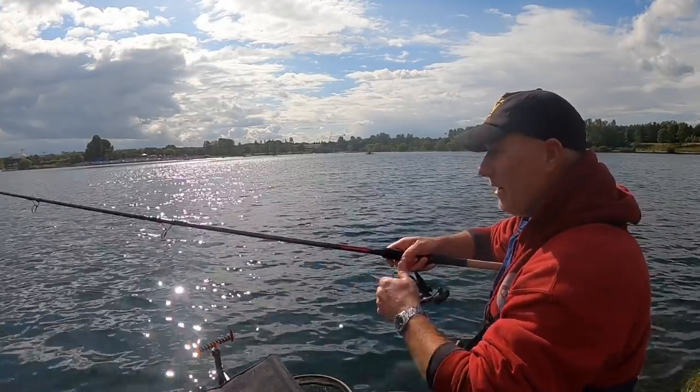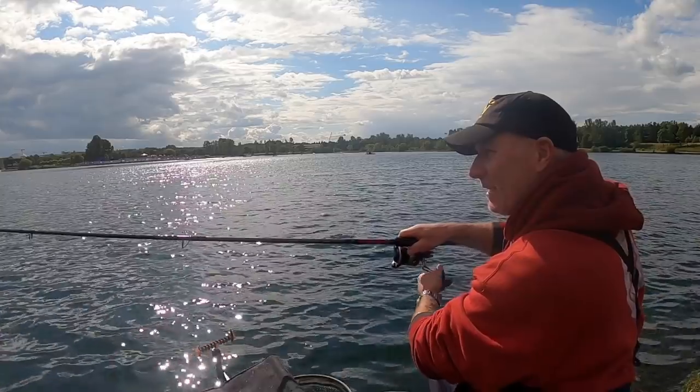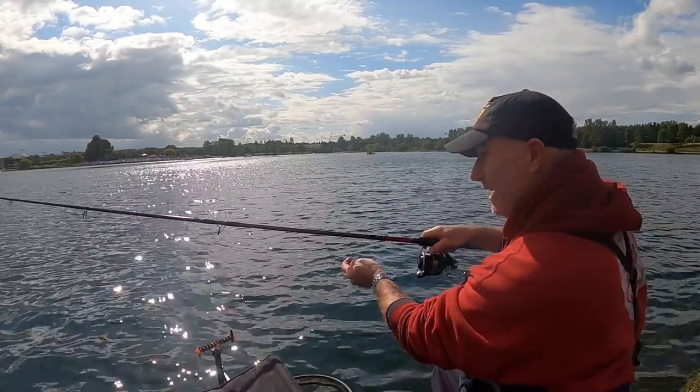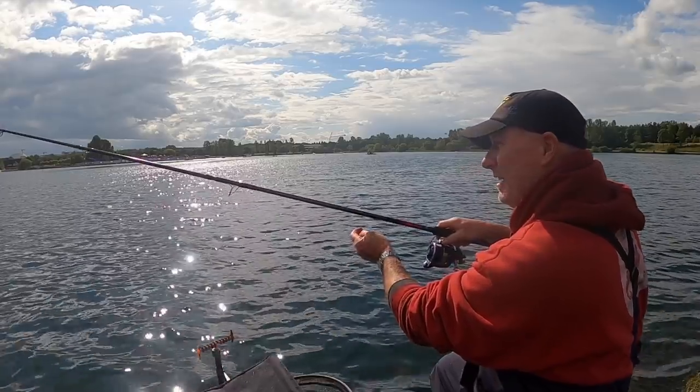Well, I didn't get very far. He's trying to pack away. He's gone round almost straight away, which it feels like one of these mad tench again. Look. Can't get any line on it at all.